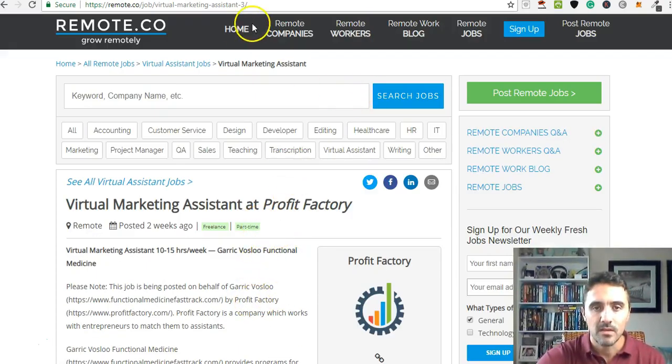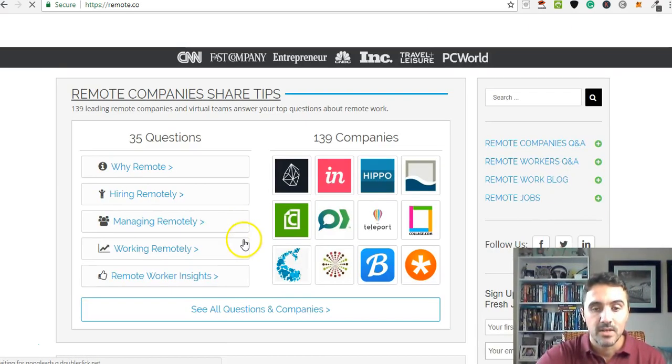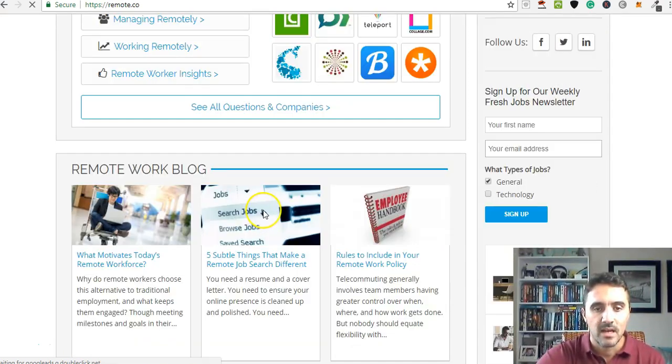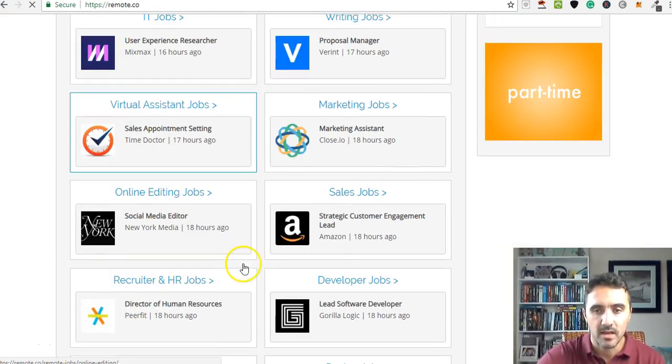If I just go back over here and click on the home page, I found the best way to search for all of these different remote jobs is simply to use the drop down box on the right hand side and look at the different job titles and go through it that way. But like I say, you can go on the home page here. You can see there's currently 139 different companies advertising with them. They've got a blog on here, and you can go into all these different jobs and be more specific, with project manager jobs, customer service, writing jobs, etc.